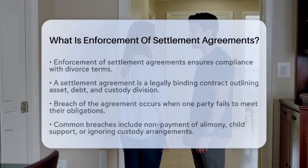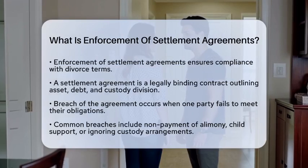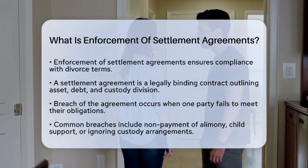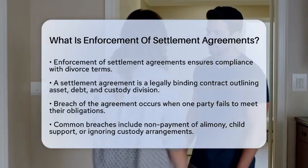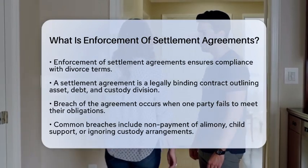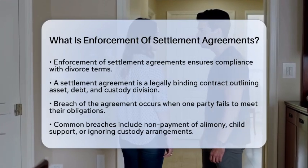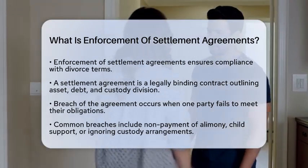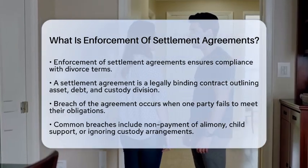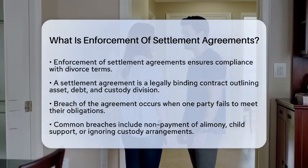What is enforcement of settlement agreements? Have you ever wondered what happens when one party in a divorce settlement does not hold up their end of the deal? This is where the enforcement of settlement agreements comes into play. It is a legal process designed to ensure that both parties comply with the terms they agreed upon during their divorce. When one party fails to meet their obligations, enforcement becomes necessary to maintain fairness and order after the divorce is finalized.